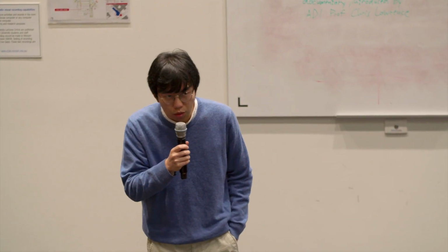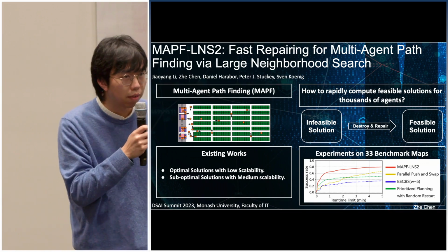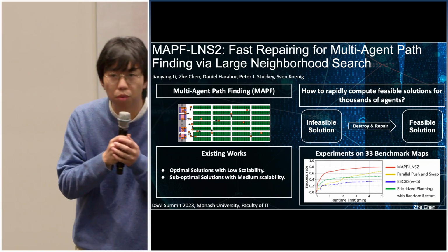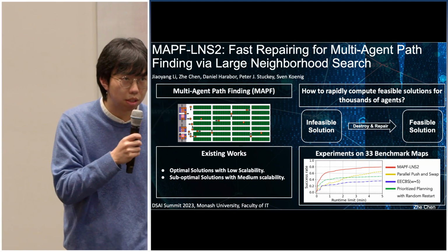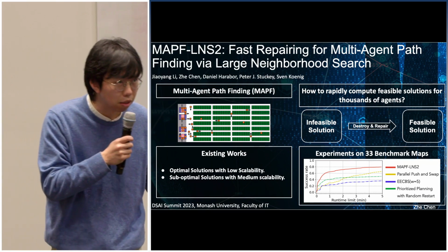Today, I'll talk about our recent work on computing high-quality solutions for multi-agent pathfinding problem. So in this problem, we will navigate a team of agents from their start locations to their goal locations. And the problem is critical for real-world applications like warehouse systems. And if you look at a warehouse system, we will find, okay, usually they have thousands of agents, and in a warehouse with kilometers long.